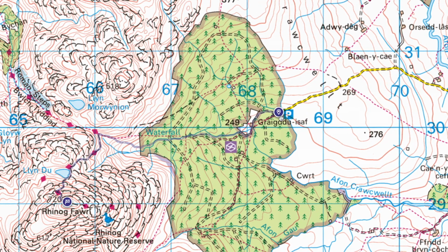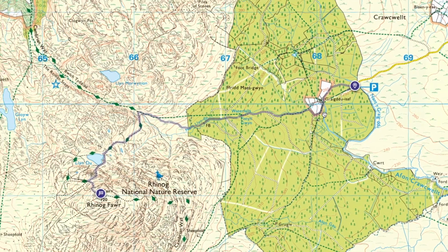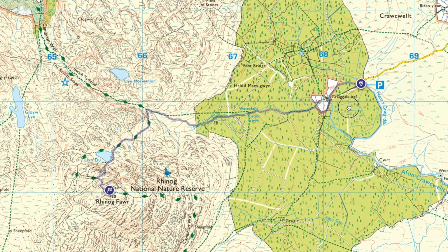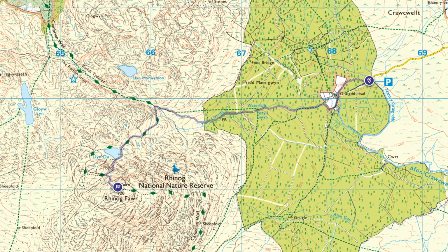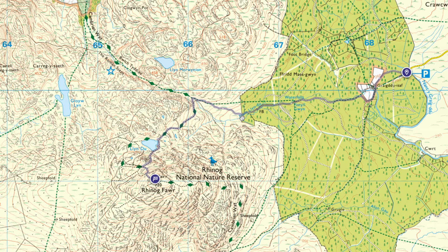So again, you could park the car just over here, and our route took us, I'll just show you that. We went just over here, through the forest, and as you come out of the forest, you're always heading in a westerly direction. You come out to the open area, which is very obvious, and then you start to notice some high land over here and over here as well. You can't actually see Rhinog Fawr from this position. It's obscured by this.